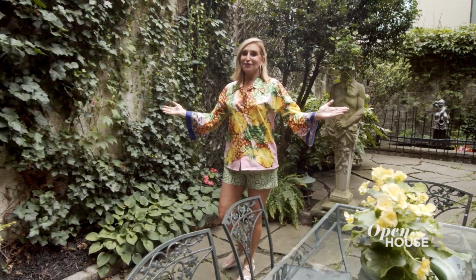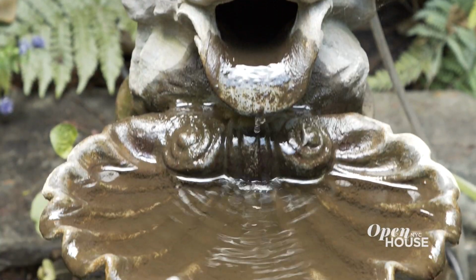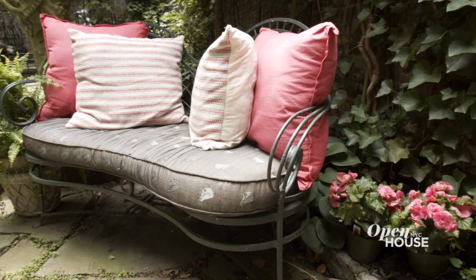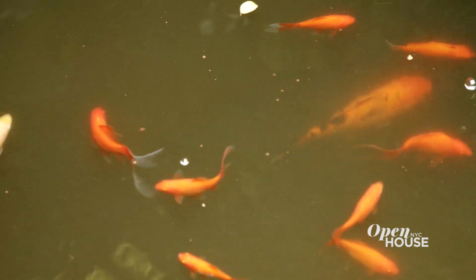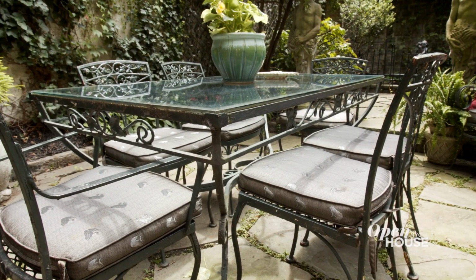This is my garden. I wanted to start here because it's one of my favorite places. It's a Shangri-La from my busy lifestyle, and then I can just come here and have peace and quiet and sit and read or feed the fish. And also, this can be quite a busy area because I entertain. I can have up to 250 people on this floor alone.